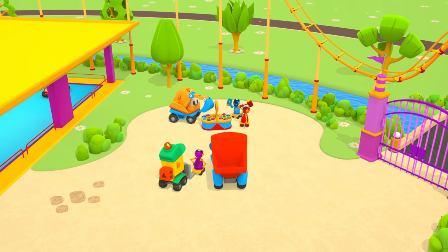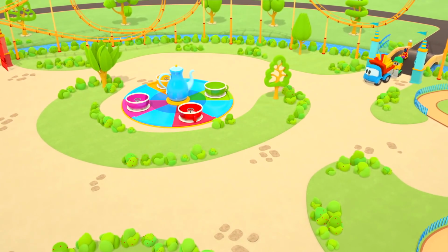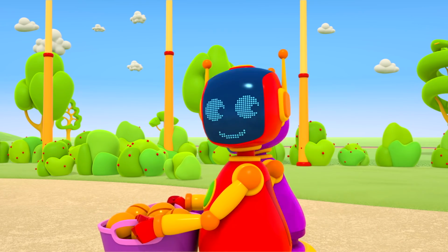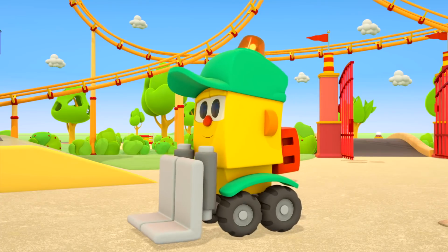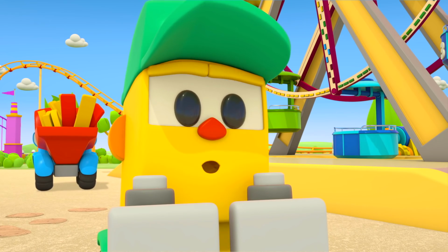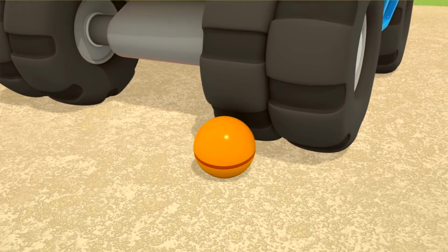How fun! Thanks, Leo. Leo the Truck has come to the fun fair with his friends. Leo is carrying the parts, and a robot has a basket and balls. Oh, robots. Huh? One ball has rolled away. You lot, please be more careful. Who's that?